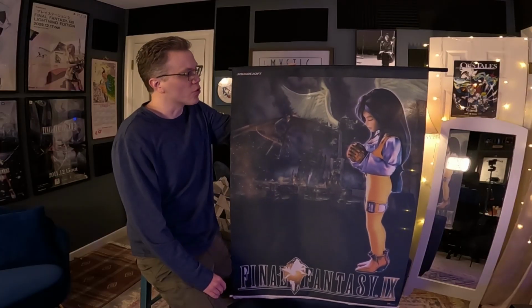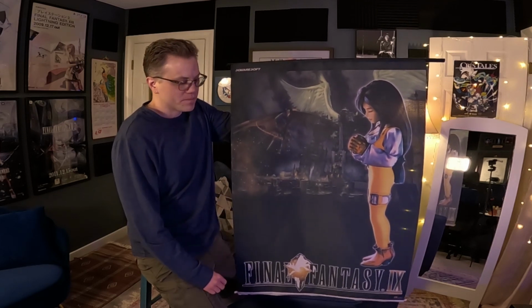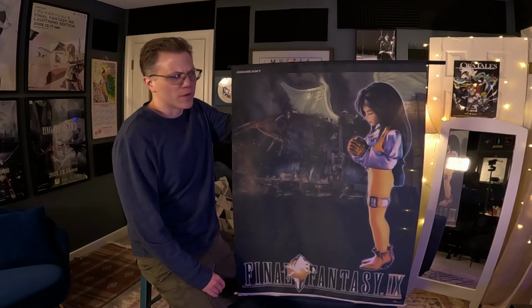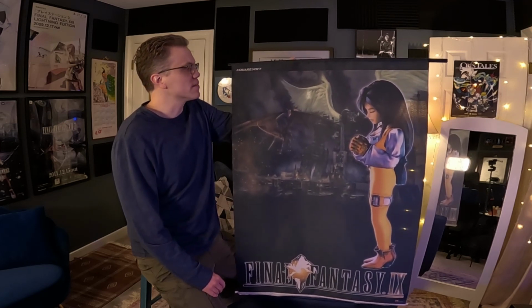Look for some of these older ones. Look for Great Eastern Entertainment Company. I don't believe they're still around anymore. I don't think they're making any more wall scrolls, but they're just really cool items and something to just keep an eye out for.